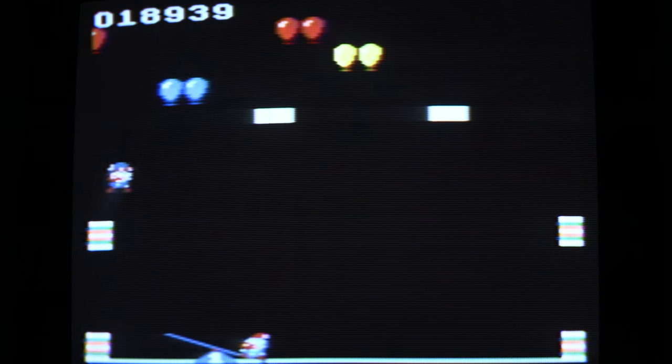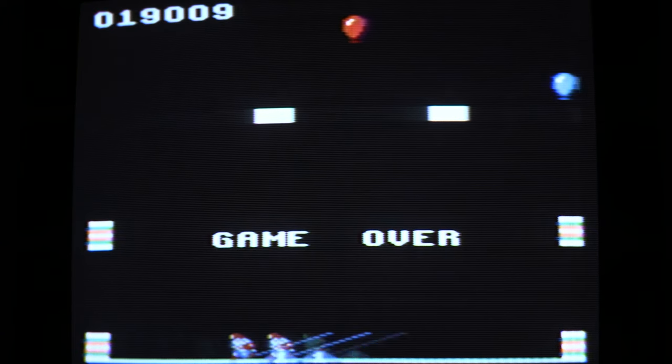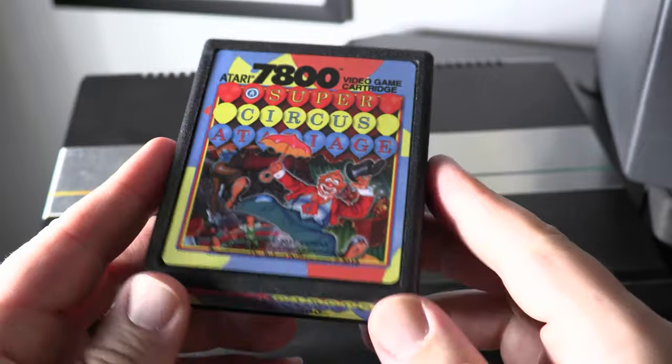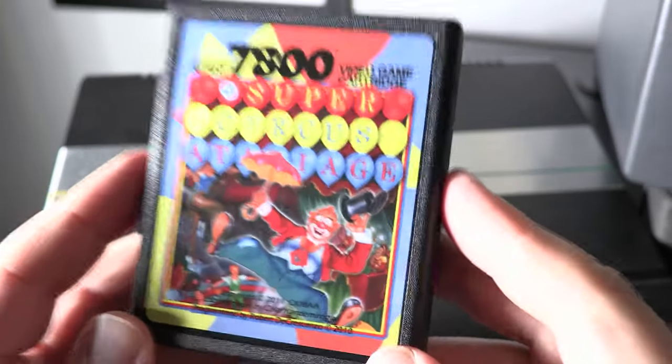Pushing the button on the controller will switch the side of the teeter-totter that the clown is on, and there's power-ups, so kind of like Arkanoid. And you can play this game with the joystick, paddle controller, driving controller, there's a couple other options, and this is from the fine folks at Atari Age. Not sure if it's still in print, but it's very good. And if you like Circus Atari or Breakout or Super Breakout, I think you'll love it.